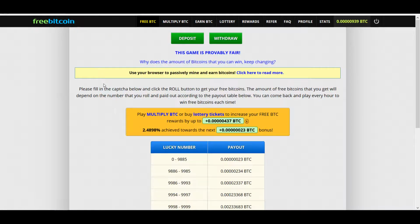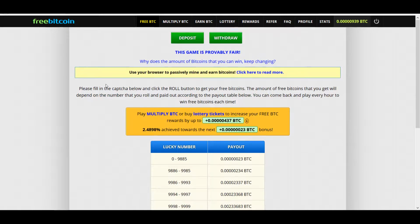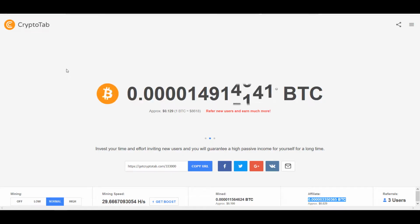But this is free BTC, free Bitcoin. I'll be using this. It's a faucet, if you're familiar with how faucets work. If not, just put it in the comments below and I can talk about that in another video. But it's a faucet, and so I'm getting free Satoshis here. I'm getting free Satoshis passively from CryptoTab, and I'll put links below to both.